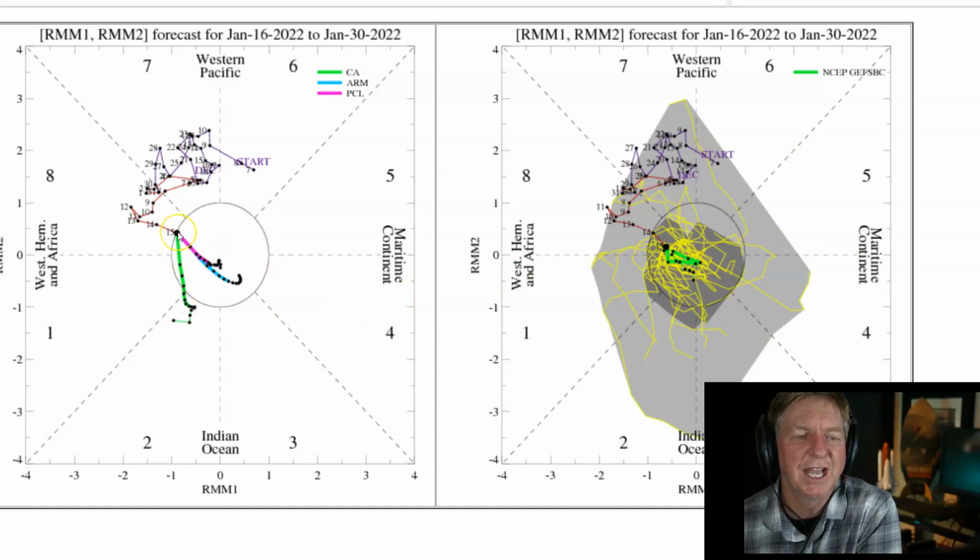The heavy dot is where the active phase of the MJO is. Okay, and the MJO moves from west to east. So this is sort of like a chart or a map. We're plotting the active phase of the MJO as it moves around the planet from west to east, from the Indian Ocean to the maritime continent, over the West Pacific to the East Pacific, under the United States, across the Atlantic, over Africa, back to the Indian Ocean. Right now, the active phase of the MJO is looking to be, I'll say, in the Atlantic somewhere, maybe the Eastern Atlantic. The further away the dot is from this circle, the stronger it is.